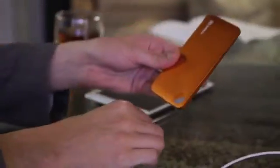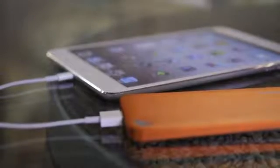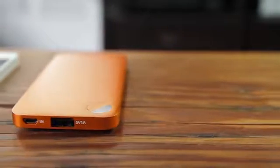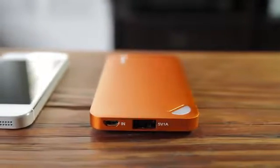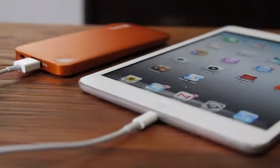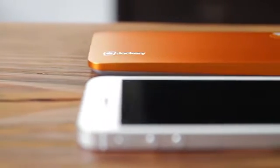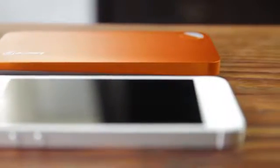That's why we've designed the Jackery Air, the world's thinnest mobile portable battery. We kept hearing from smartphone and tablet users who wanted a portable battery that was small enough to fit in their pocket, powerful, and could keep up with the sleek, good looks of their mobile devices. And we listened, making the first premium, ultra-thin, and lightweight mobile portable battery.